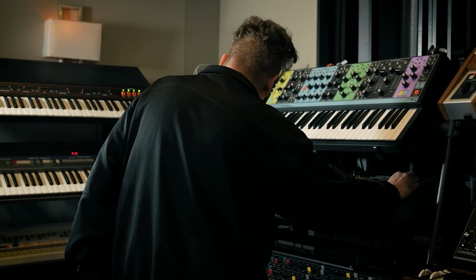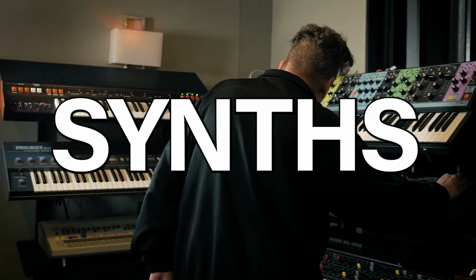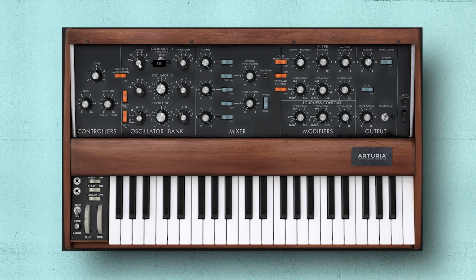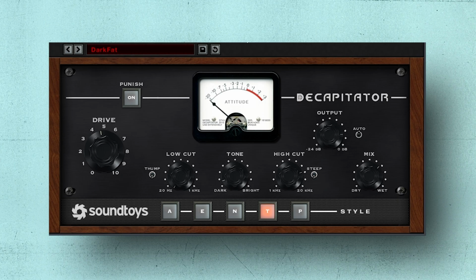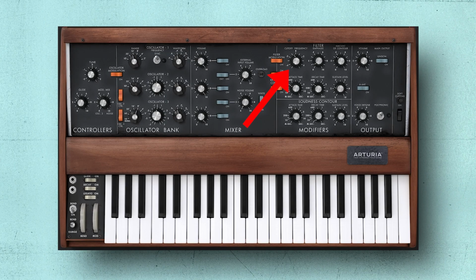Different producers have different ways of working with sound. Let's take Mike Dean for example. His production is heavy with synths, so he uses M3 for a bass, and I notice he likes to use automation for the cutoff frequency, but also likes to add a lot of distortion.